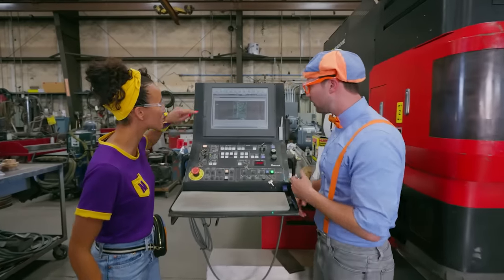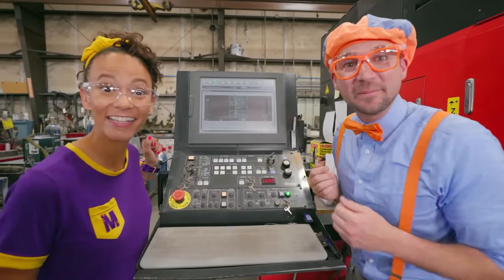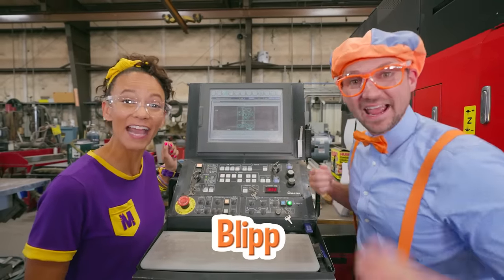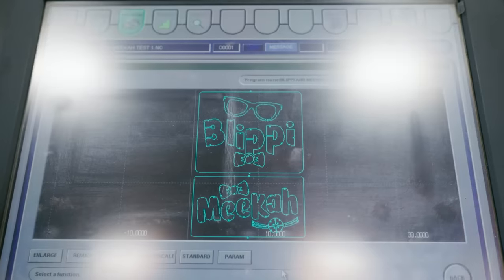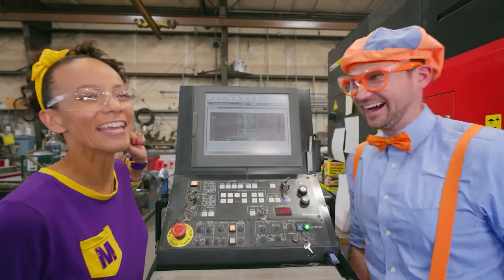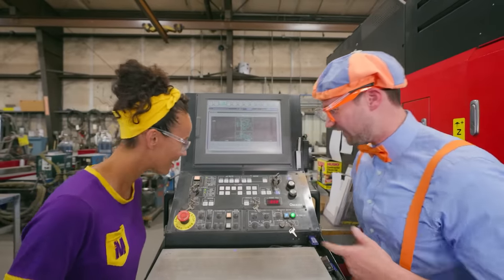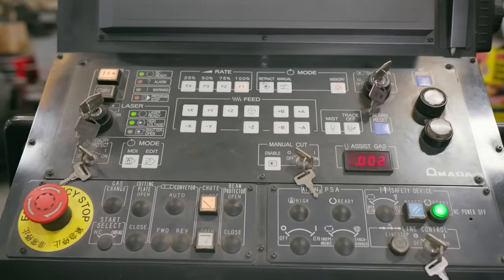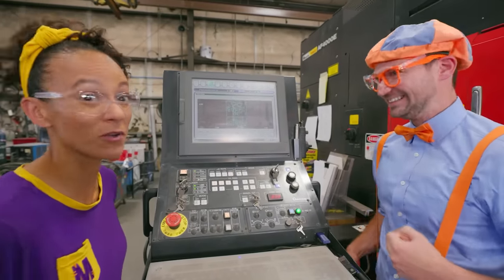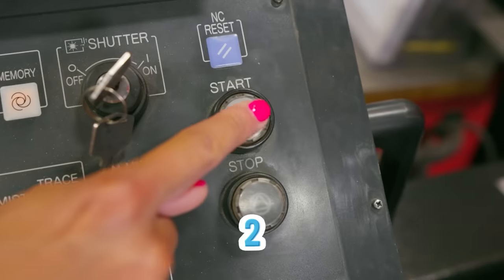Whoa, check it out, Blippi. Oh, yeah, my name, Blippi. Will you spell my name with us? B-L-I-P-P-I. Oh, and look, there's my name. Will you spell my name with us? M-E-E-K-A-H. Meekah! Check it out, so many buttons and knobs. And yeah! The start button! Will you count down with us? Cool! 3, 2, 1!